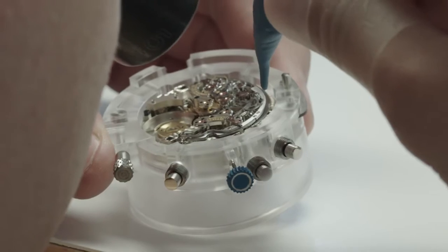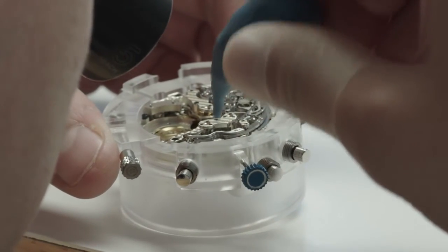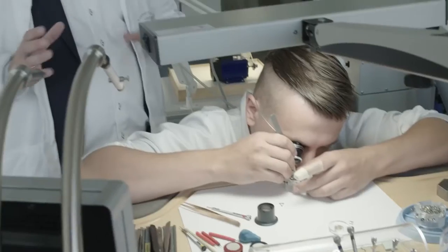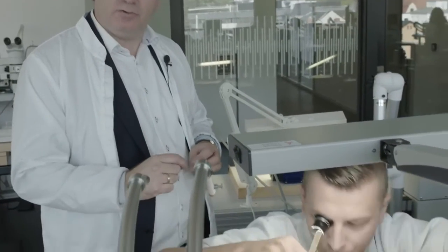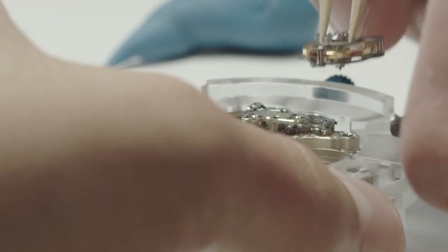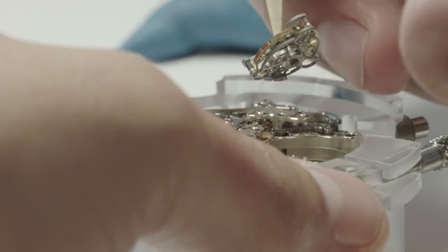Here we are in the department of the complications. And he is assembling the whole combination of the Datograph, the chronograph movement with all its leverage, and now he's about to integrate that little tourbillon cage, that very fine regulating organ which is turning once a minute around its own axis, that little cage.